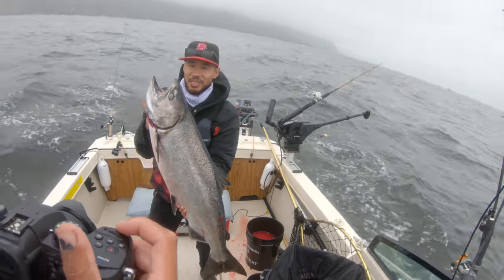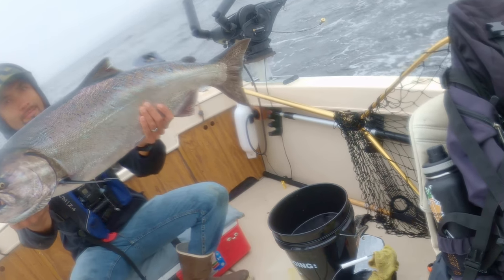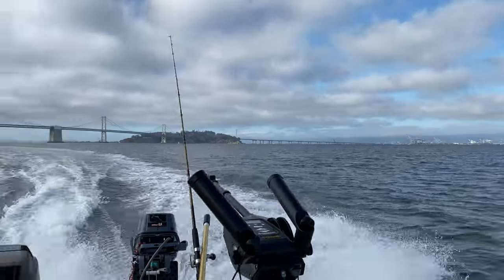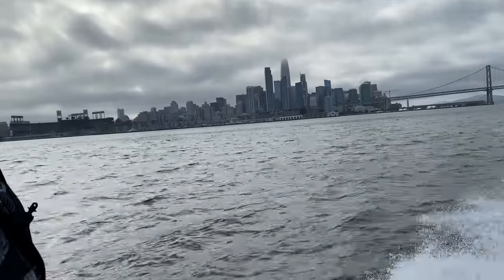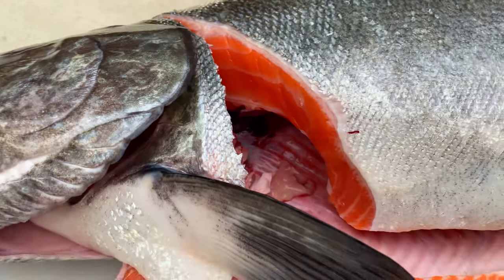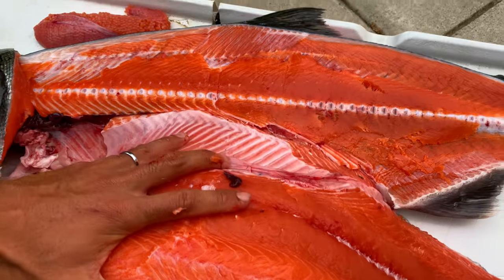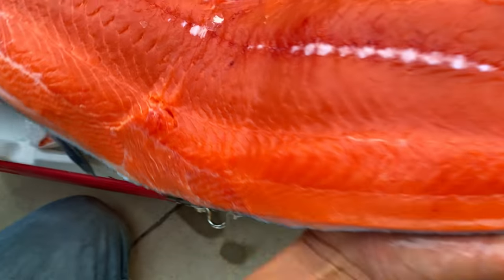Beast of a fish right here. Look at the quality of that meat. Oh my goodness. Let me see it. First reveal. Oh my goodness, that's nice. That meat color is insane.